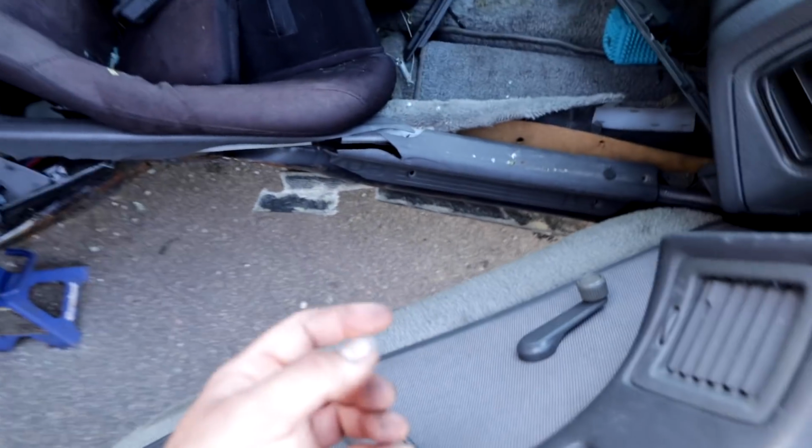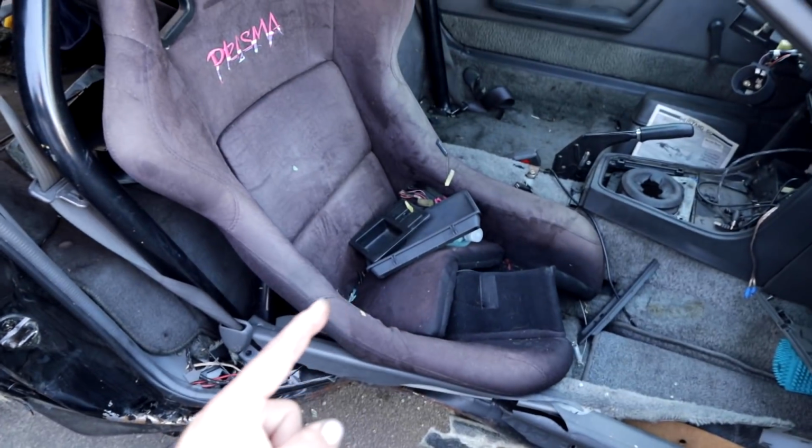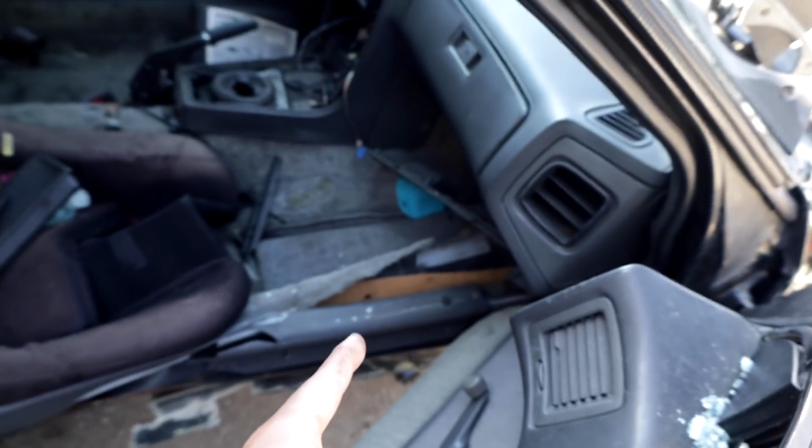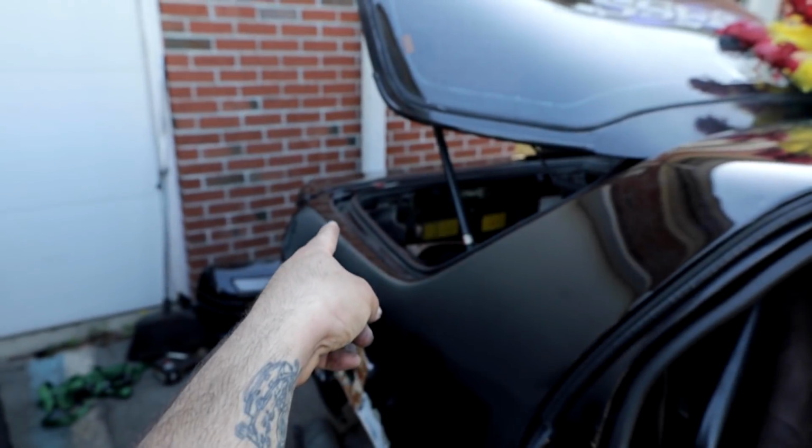I have to figure out how to tie something to here and yank this all the way out so I can pull this seat out, pull the roll bar out, and get down there and pull the computer out of the car. After that, the hatch, because it has too many stickers I got from friends, and the sport model wing, and that's it.